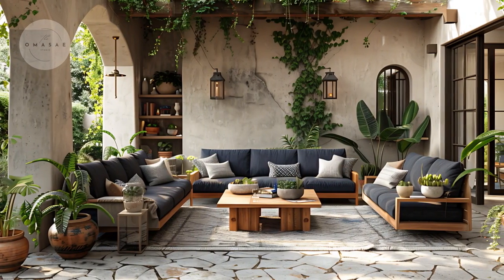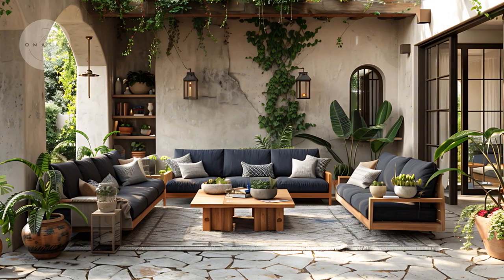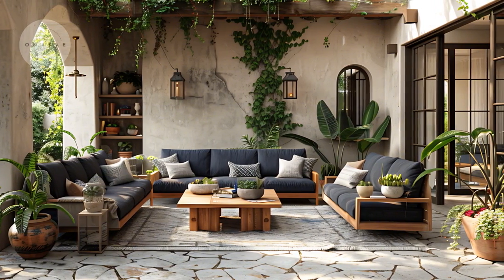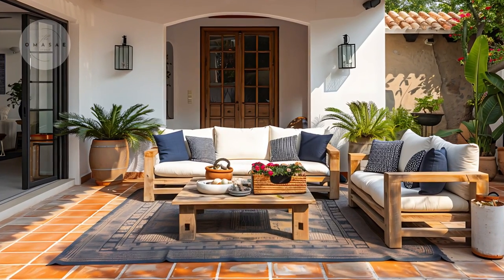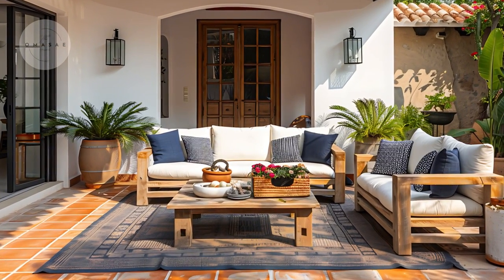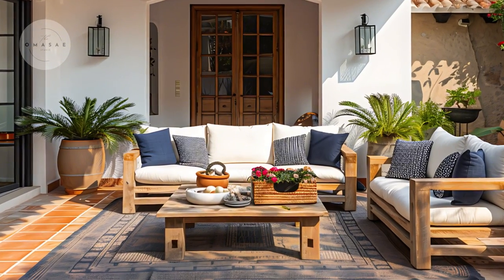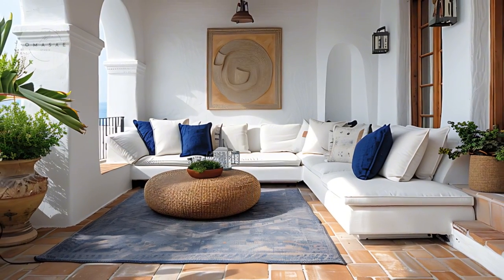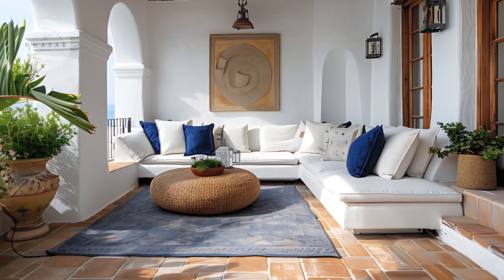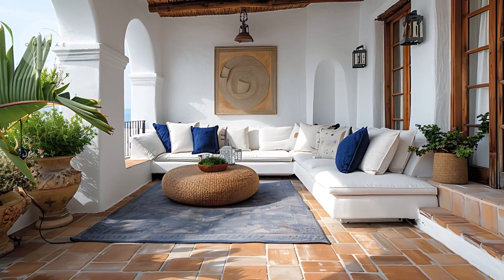Complement these elements with wooden accents, like a reclaimed wood coffee table or shelving units, to reinforce the natural and tranquil vibe of your space. Terracotta is the third natural material that can elevate your Santorini-inspired design. Terracotta tiles can be a great choice for bathrooms or outdoor areas, providing a classic, timeless look that ties in with a natural theme.